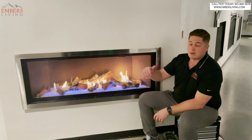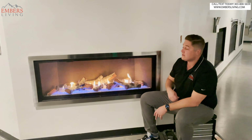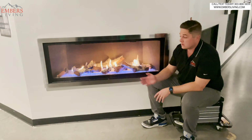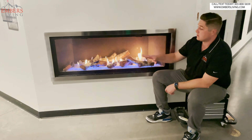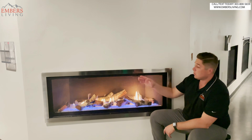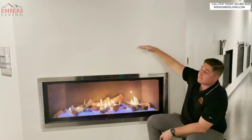Also, Mendota came out with some cool new cool wall kits. So again, we have flexibility for TV installations, things like that. Now, if you watch any of my other videos, you know that Mendota are powerhouse heaters. What's really cool is they have several install options. So one, we could just do the plain fireplace all by itself, like we have it here. We can do a TV cool wall kit, which is gonna allow our TV to get within 15 inches of the fireplace.